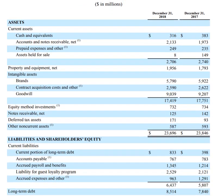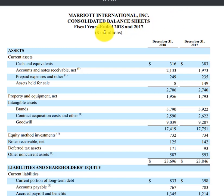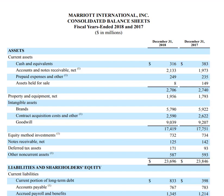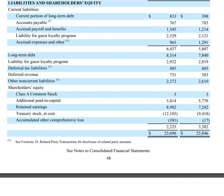The balance sheet is different in that, also in millions, fiscal year, but notice this is a single date. A balance sheet is always a single date, and it lists assets. It's like the income statement lists revenues and expenses; the balance sheet lists assets and liabilities and equity.